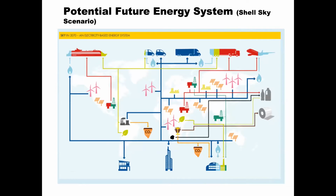Hydrogen. So in this slide, this is a view in 2070, and we see that the transportation sector across the top has changed significantly. So instead of being all red, I would argue that in 2070 we would likely see even less red here. For example, shipping could entirely be hydrogen and hydrogen fuel cell driven, or partially electric. So I would argue the ship could be more light blue and less red in the future.